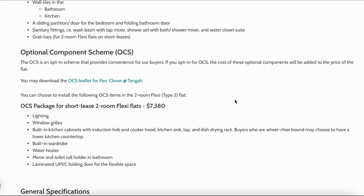And they also have an optional component scheme for the short lease 2-room flexi flats. So only for those elderly senior citizens, you can pay like 7.4k to get all this done, because it takes off a lot of decision making on your end, so you don't have to go and negotiate with your renovation contractor. Don't have to think too much, just pay HDB and they will get the best stuff for you for 7.4k.